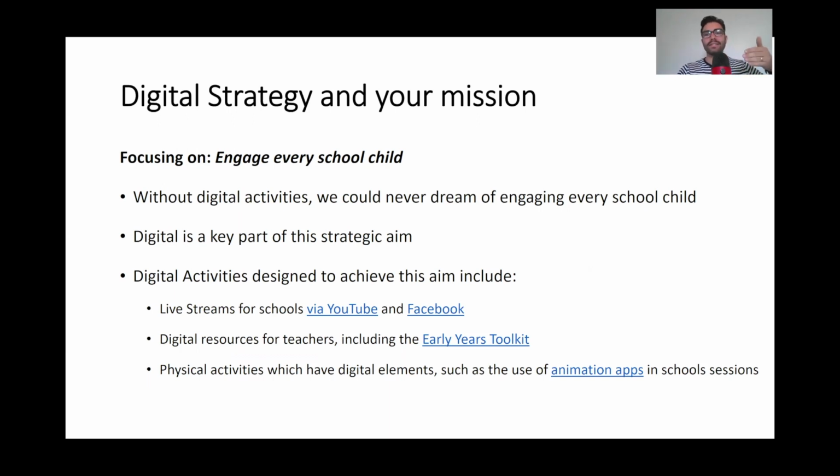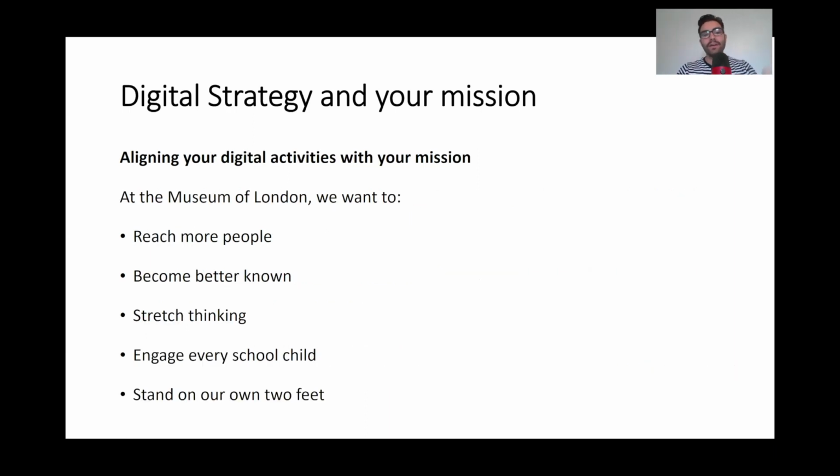So hopefully you can see there how you can have an aim or an objective. So that aim or objective being engage every school child, which is quite broad. And then how digital can feed into that as part of how you achieve that. So for the Museum of London, obviously it's digital activities aimed at engaging school kids, but within all of these different aims and objectives, digital will play a role.